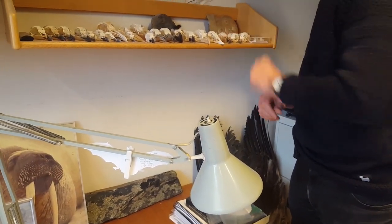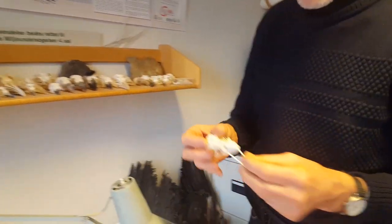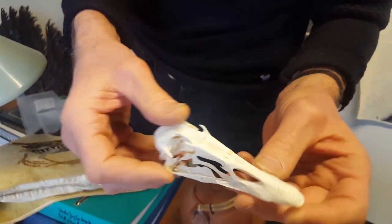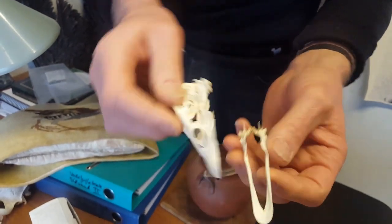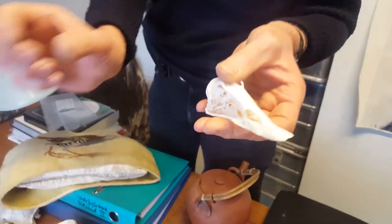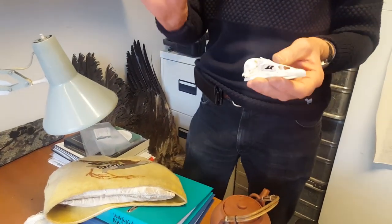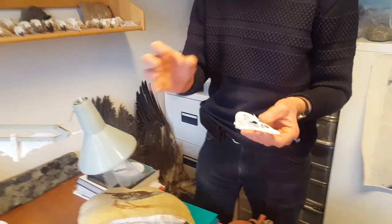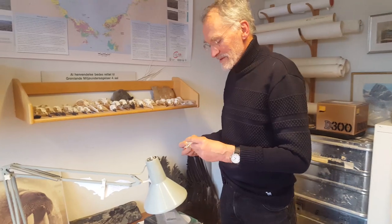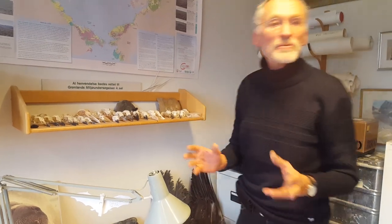Very interesting. And you have a duck? I have a common eider here. It has a very different bill compared to the fish-eating species. It's flat, with a very strong nail at the tip. It mainly lives from small mussels and invertebrates from the seabed. Can it crack them open? No, they swallow the entire mussels. And then they have grit in the stomach, with which they crush the mussels.